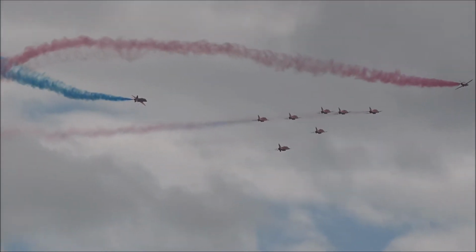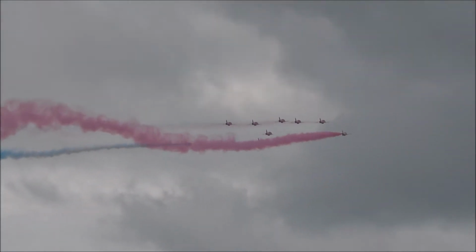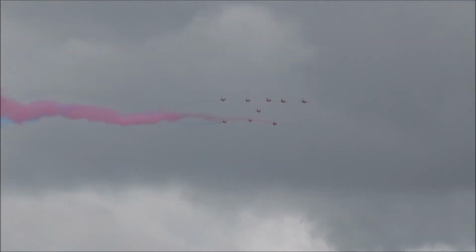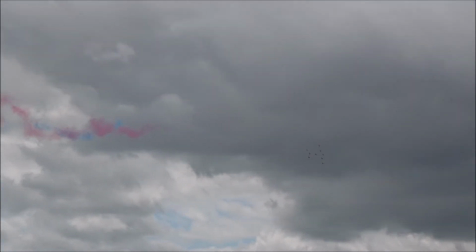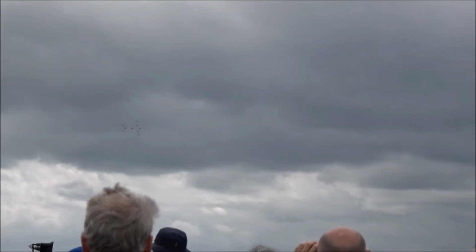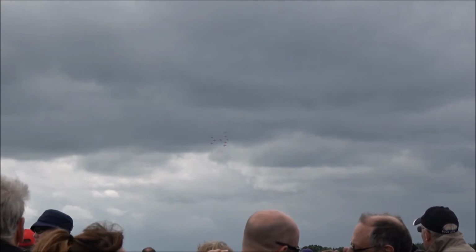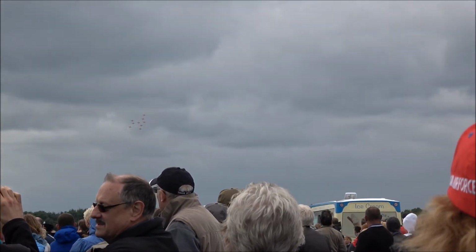Pitching up with the coloured smoke on are Reds 8 and 9, as Reds 6 and 7 now tuck in behind. On the leader's right wing is the first of our new pilots this year. He's Red 2, Flight Lieutenant Toby Keeley. Toby is a former Tornado GR4 pilot. More recently, he's been instructing on the Royal Air Force's newest fast jet training aircraft, the new version of this aircraft, the BAE Systems Hawk T Mark 2. And you might remember Toby from the T2 role demo just a couple of years ago.